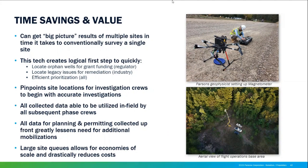For private industry that has to do some voluntary or even mandated cleanup of their former oil fields, this can really efficiently help you locate those wells based on whatever records, and we all know from mergers and acquisitions, old well records get lost and they may not even be available anymore. So sometimes it's just as hard to find these even in private industry as it is on the orphan well side.